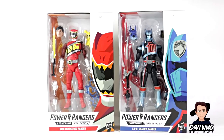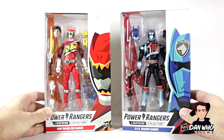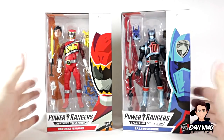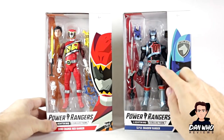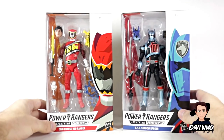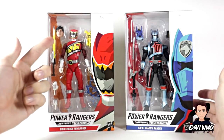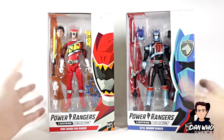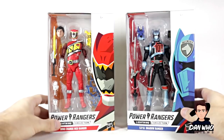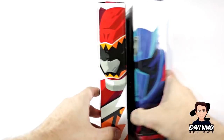And moving on, let's take a look at the last two figures in this wave one of the Lightning Collection. It is the Dino Charge Red Ranger and the SPD Shadow Ranger. Now, again, I've already mentioned, I don't know anything about these characters. I just bought them as the set out of curiosity, even though I'm really liking this Shadow Ranger outfit. And it's very curious to find out more about this blue dog. This guy as well, maybe I can use that unmasked head on a Marvel Legend. Who knows? But these guys come with some fun accessories as well. So yeah, I'm going to have a look at both of these, open them both at the same time.